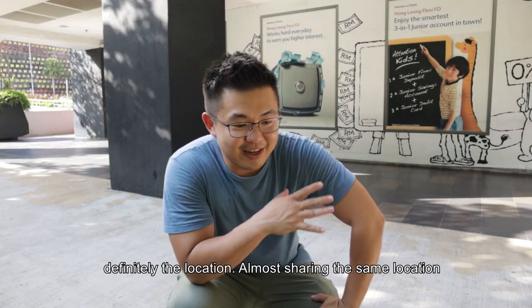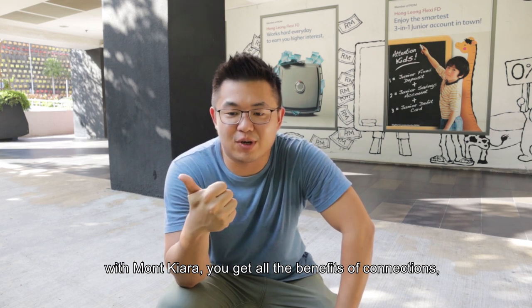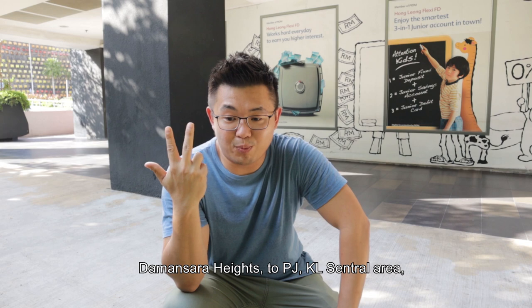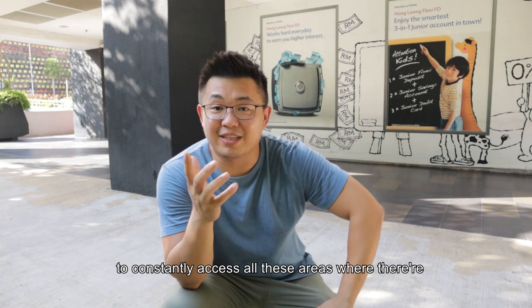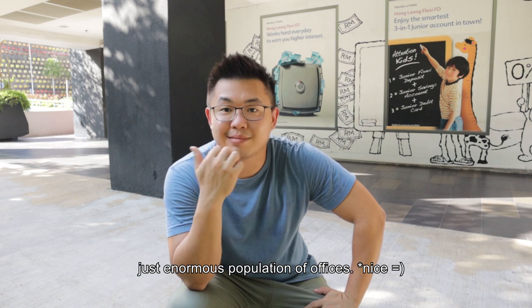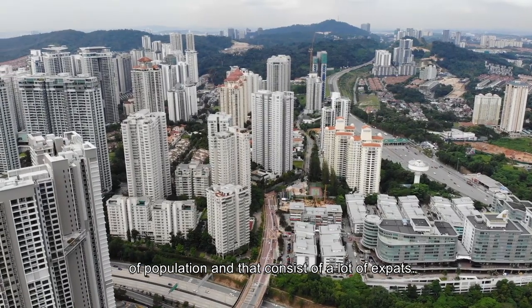Number one, definitely the location. Almost sharing the same location with Mont Kiara, you get all the benefits of the connection because the proximity to KL Bangsar, to Damansara Heights, to PJ, then to KL Central area is just amazing. And if you are here, then you need to constantly access all these areas where there is just an enormous population of offices, right? Number two would be the population here, the high amount of population, and that consists of a lot of expats, right?